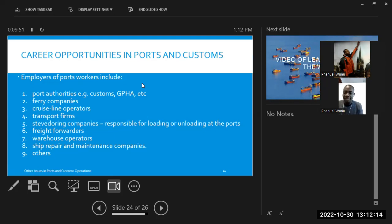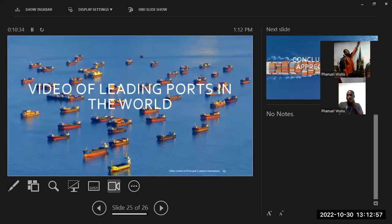Then, the last part of this discussion is about career opportunities in port and customs. So there are many endless lists of careers, but we will look at, for example, working with the port authority like the customs, for example, Ghana Ports and Harbours Authority. So there are options there. Then we have ferry companies. Then we have cruise line operators. We have transport firms. We have stevedoring companies responsible for loading and unloading at the port. Then we have freight forwarders. Then we have warehouse operators. Then we have ship repair and maintenance companies and other options. So as an individual who wants to go into port and customs operations, you could pick a career from any of these areas.